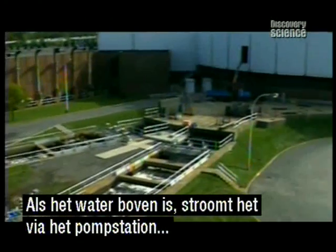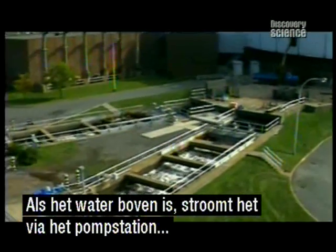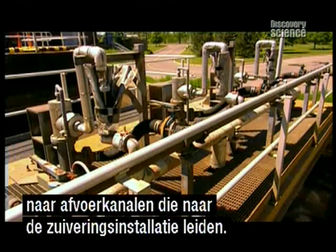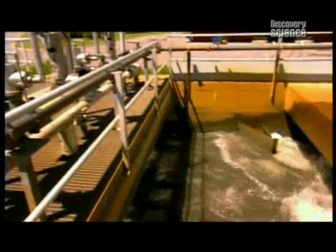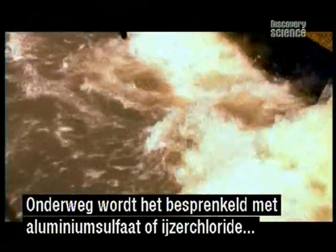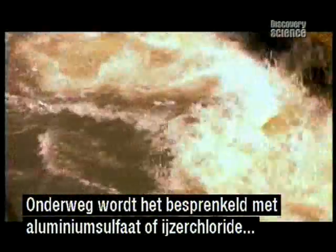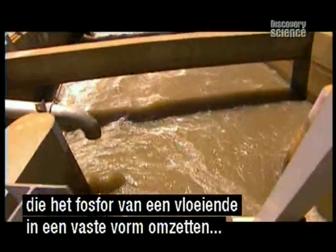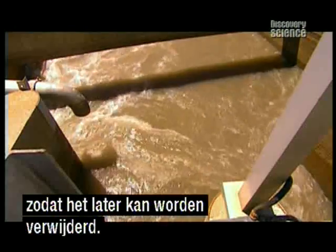Once the wastewater reaches the surface, it flows through the pumping station down discharge channels leading to the treatment building. Along the way, it's sprayed with either aluminium sulfate or ferric chloride, two chemical coagulants. They gradually transform phosphorus in the water from liquid to solid, so it can be removed later on.